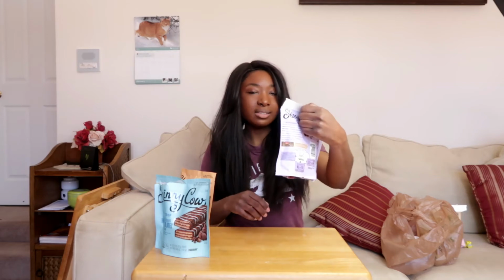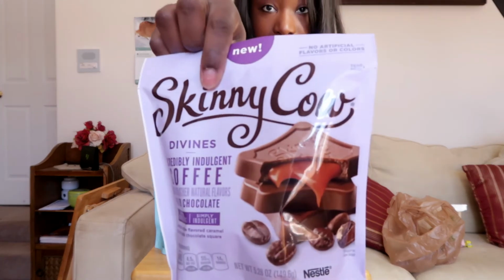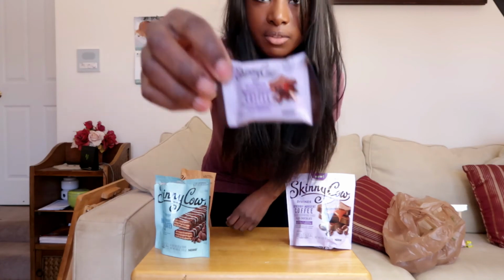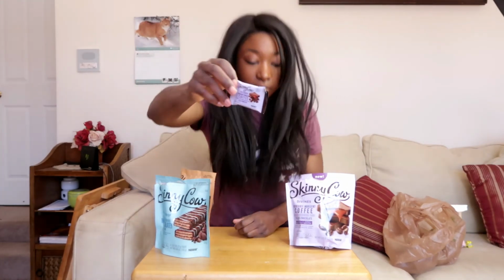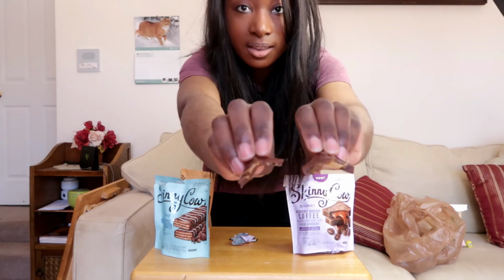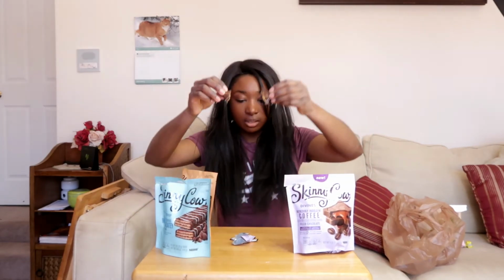Okay, so next I have this coffee flavored one. So for anyone that really likes coffee flavored things, this is the same with the milk chocolate on the outside, and it says coffee flavored caramel on the inside. So this is what the bag looks like, and they have purple packaging. You can definitely tell it's coffee. Right when you open the bag, it just smells like coffee. And the filling, it looks exactly like the caramel one, but it'll just have a different taste. So let's see.